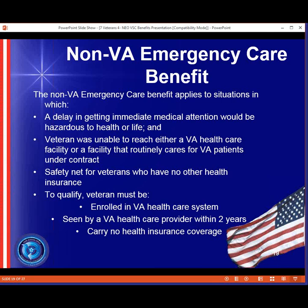And that's basically a delay in getting immediate medical attention would be hazardous to their health or life. A veteran was unable to reach either a VA healthcare facility or one that routinely cares for VA patients under contract. It's a safety net for veterans who have no other health insurance, and to qualify, a veteran must be enrolled in the VA healthcare system, seen by a VA healthcare provider within 2 years, and carry no health insurance. The key here is if the veteran has any kind of third-party insurance or has Medicare or Medicaid, they will not qualify for this benefit.